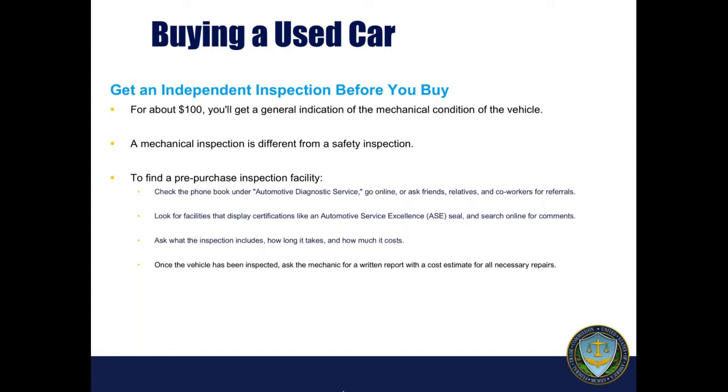Now, once the vehicle has been inspected, ask the mechanic for a written report with a cost estimate for all necessary repairs. Be sure the report includes the vehicle's make, model, and once again, that vehicle identification number. If you decide to make a purchase offer to the dealer after considering the inspection's results, you can use the estimated repair cost to negotiate the price of the vehicle.